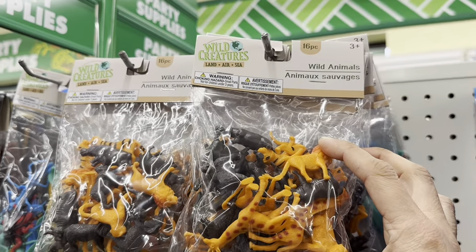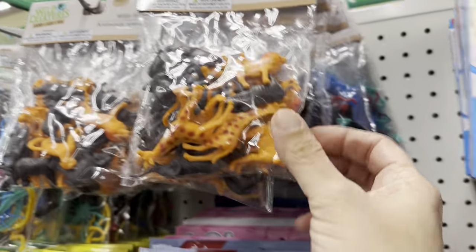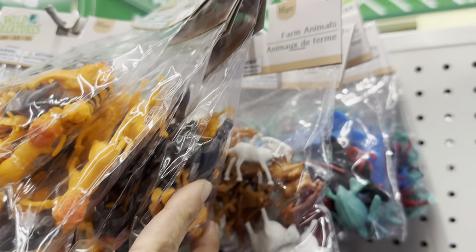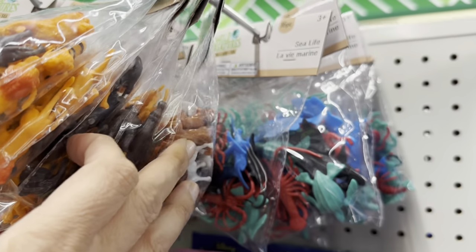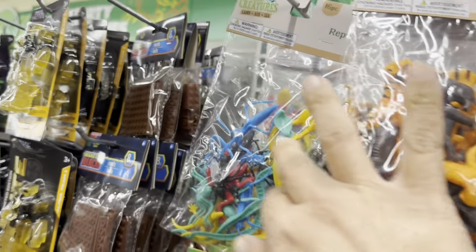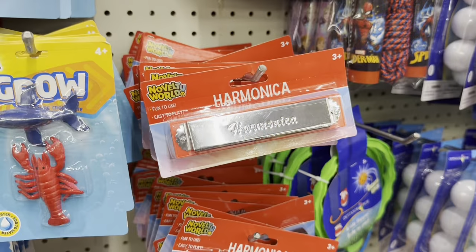We have these Wild Creatures 16-count animal bags. It comes in wild animals, ocean animals. This one is farm animals. Here's the ocean ones, the sea life back here. They're all 16 count. And then we have reptiles. And it looks like some bugs in there too.